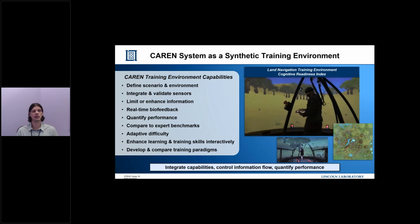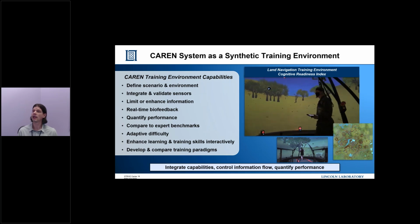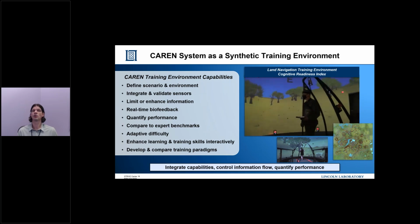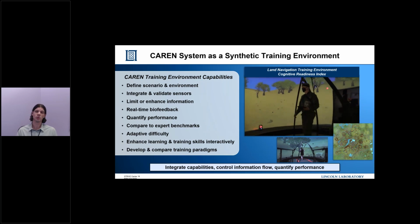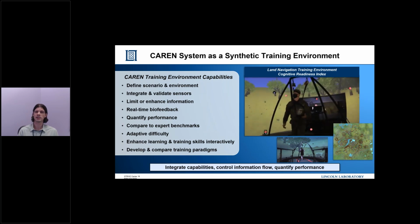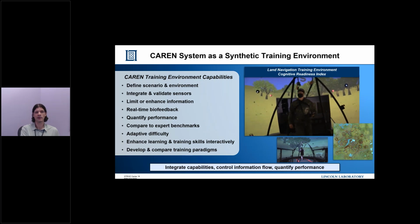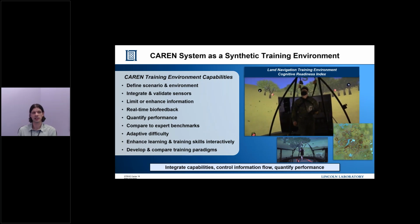A nice capability, particularly in training environments, is that you can compare to expert benchmarks. If we had an expert in land navigation, we could have them run through this scenario, and then with novice users, compare their performance outcomes with those expert benchmarks.